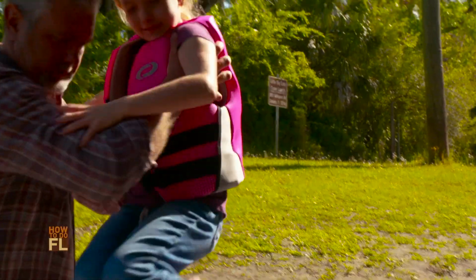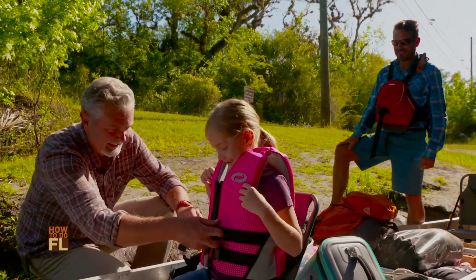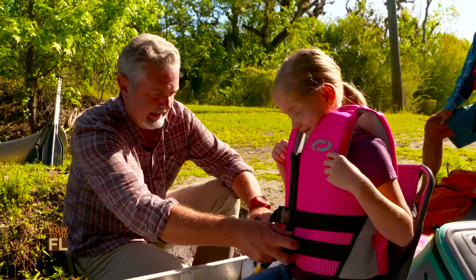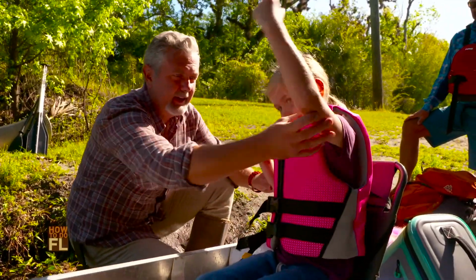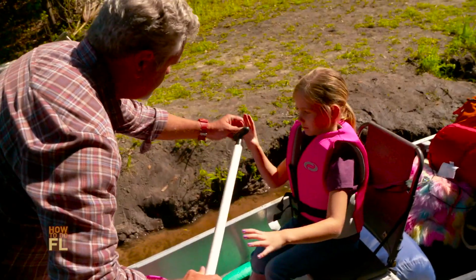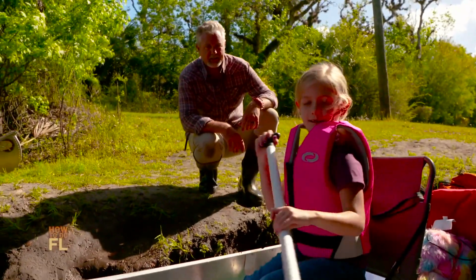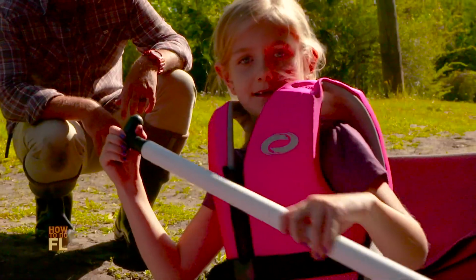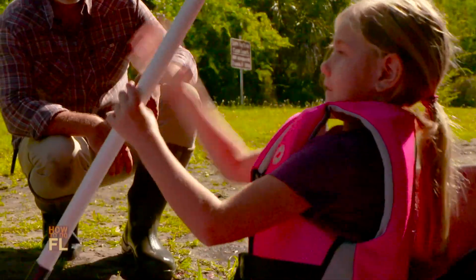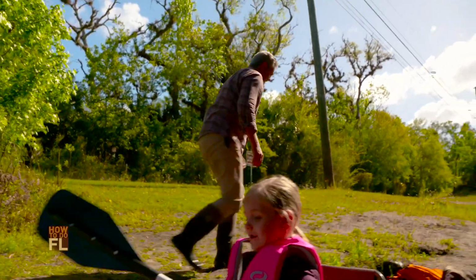Now, let's see what kind of paddler Kendall is. Have you ever paddled a canoe? No. We got 20 miles ahead of us. And I'm gonna need all these muscles right here, okay? I'm gonna need everything you got to get this canoe down the river. Now for some paddling basics. Keep paddling. Oh, you are a paddling machine. Switch. Nice, switch. All right, girl, you are ready for the Econ. Let's do it. Oh, yeah.